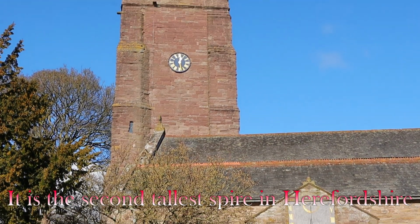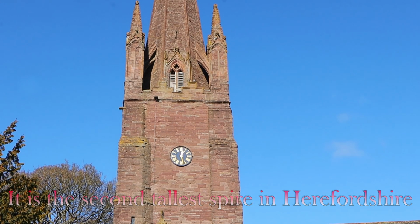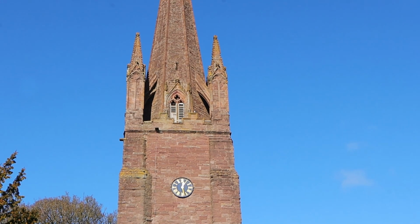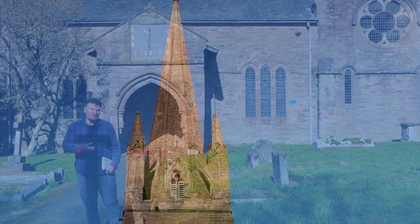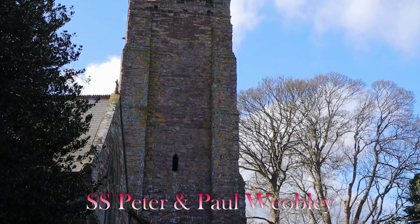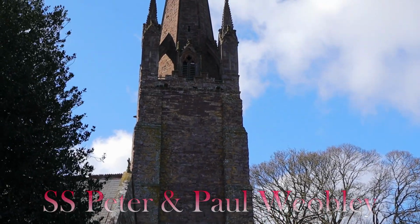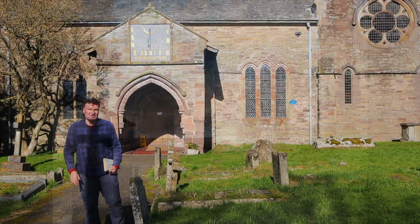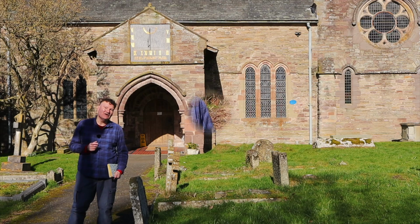It dates from Roger de Lacy. The de Lacy family is a name you'll come across a lot here in Herefordshire. It comes up all the time in the histories of the towns and villages of Herefordshire. So it was part of the manor of the de Lacy family, how it was founded here. But it's an incredible and amazing building which dominates the village, as you can see by the size of it there, and there are really nice sounding bells from the bell tower on the top.